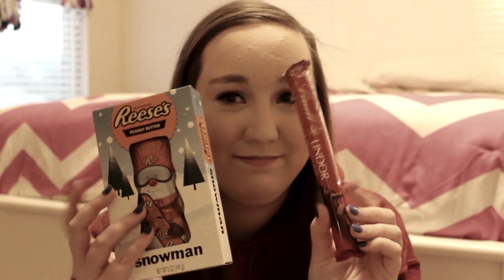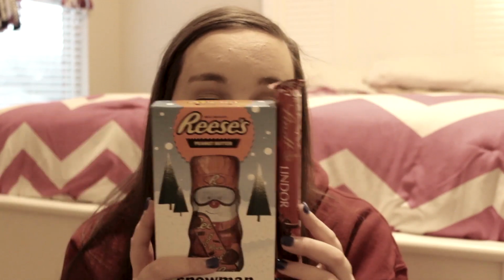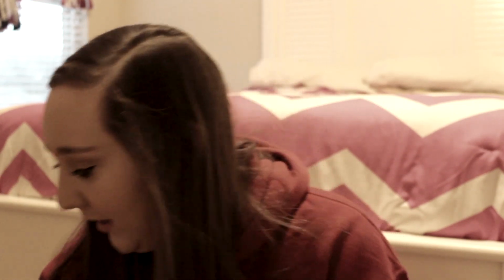And then my two favorite chocolates. I got a Reese's Peanut Butter Snowman. This is my all-time favorite chocolate. And then I got a Lindor Milk Chocolate Truffle Bar, which looks like this. So I'm stocked up for a few weeks, because that'll take me forever to eat. I'm excited because I love chocolate. So that is everything that was in my stocking.